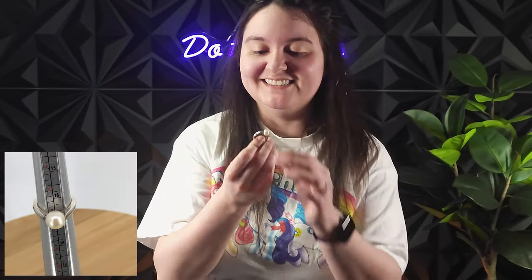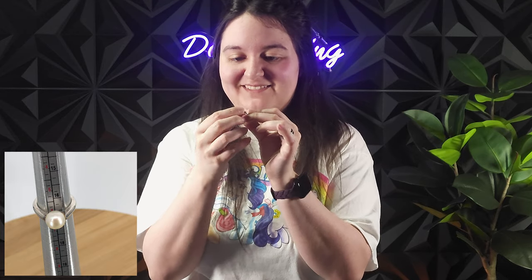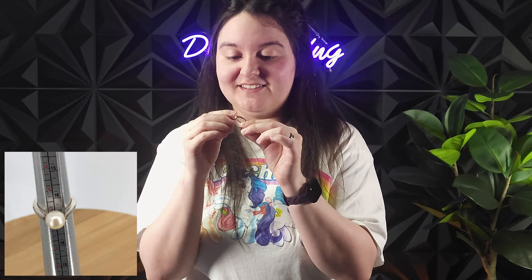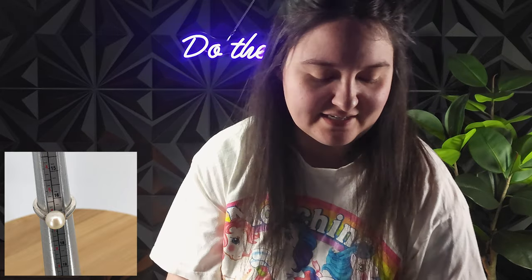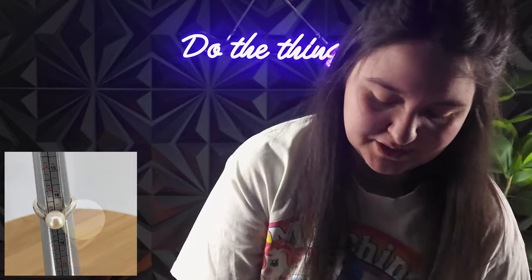Ooh, another one of these. But it's got a white pearl. Okay, do you have ALE stamped? I just want to see it. Okay. Silver 925 and an M. Seriously, that can't mean medium, so I don't know what the M is supposed to mean.